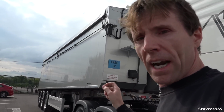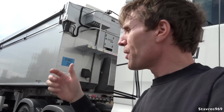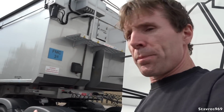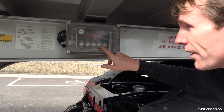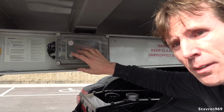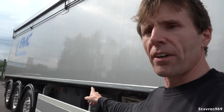But you see the trailer there? That was kindly supplied by Frank McCarthy Haulage. The cover on top of this trailer, guys, can be operated by remote control. So you can cover it and uncover it just by standing on the ground here. It's great. It's so much better than these winding systems. But you see the weigh system there. You can keep an eye on the weight of the trailer by that digital readout there as well. So I do like that. And we have our aluminium wheels as well to cut down on the weight.